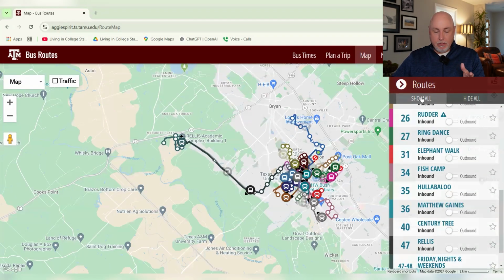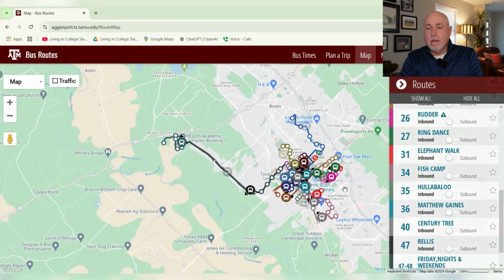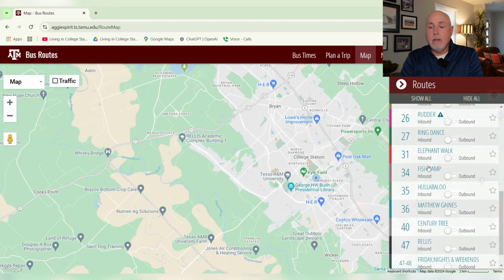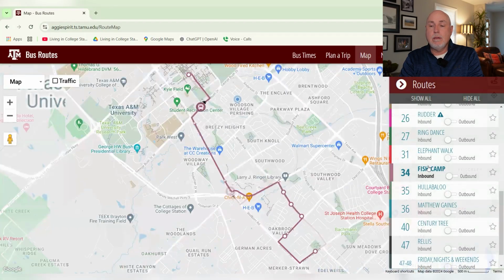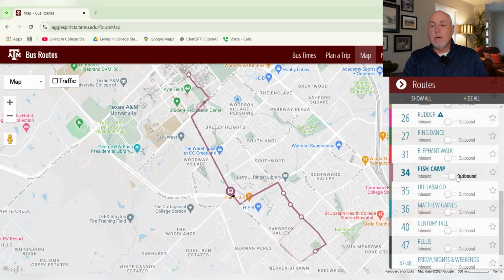So let's jump on a different option. Now this one is Route 34. It's the fish camp route. So if we look at the route map, right now we're showing all the routes. You can hide all those routes, and then you can go down and click on fish camp route. It'll zoom you into the route, show you the different bus stops, where the buses are. You can do both inbound and outbound, and favorite it if this is one that you want to favorite.